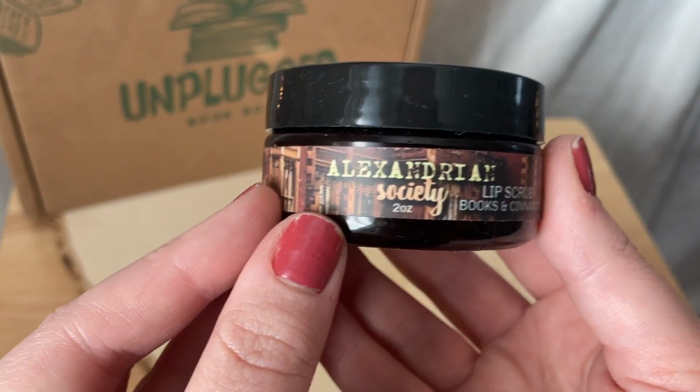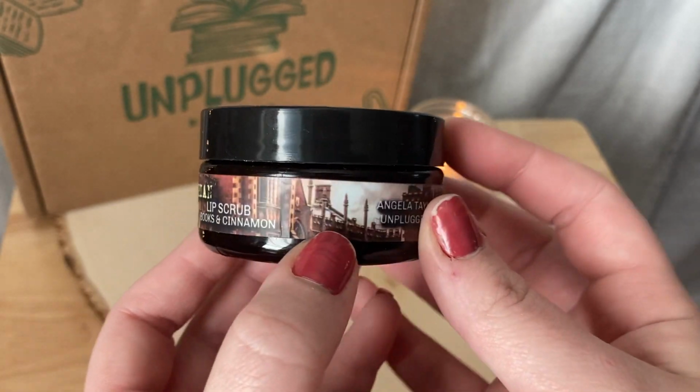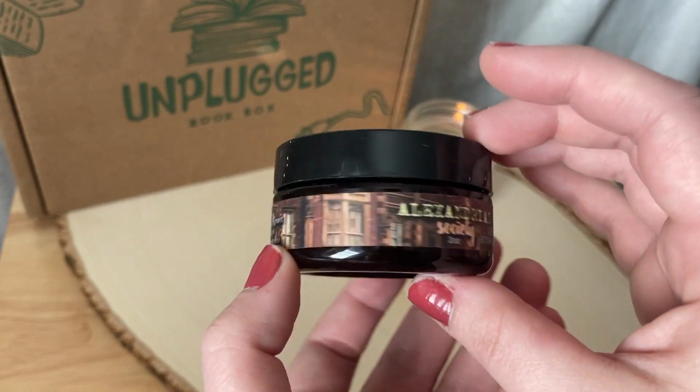Okay, so the next thing I see is this little container here, which is Alexandra Society Lip Scrub. It's books and sentiment, and it is by Angela Taylor Crafts. Ooh, that's very nice. I do like a good lip scrub. Ooh, it smells good.